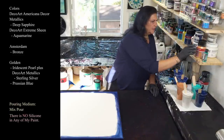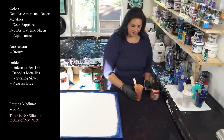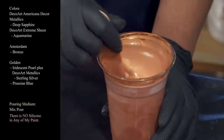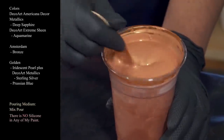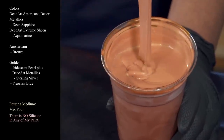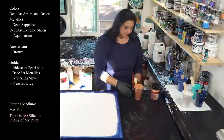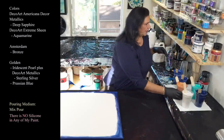Then I am using Amsterdam Bronze, which I used when we did the fluid art experience in Texas. Such a beautiful color. It's a beautiful effect. So I really like this one. Very similar to Golden's Iridescent Copper, actually. This is Amsterdam Bronze.